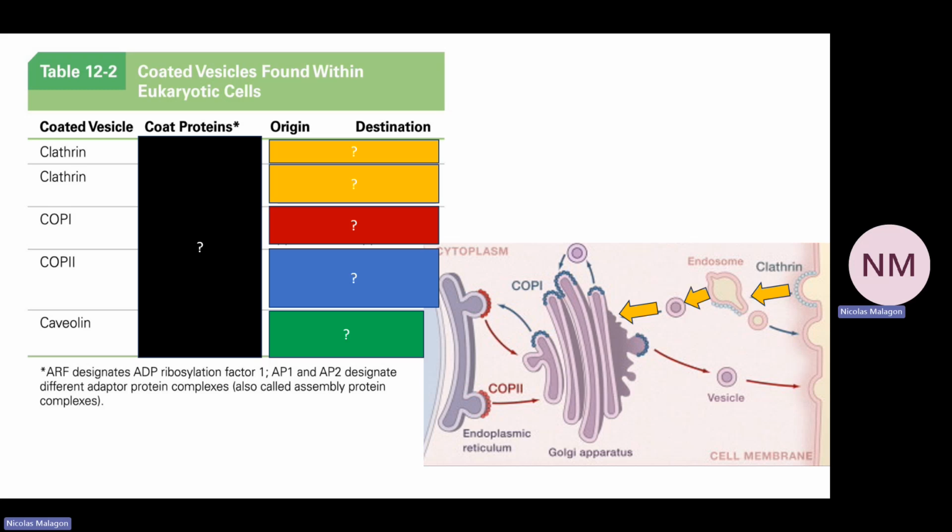And here are the coat proteins. So here you see clathrin, COP1, COP2, and caveolin. And these ones, you need to remember. Maybe some of you have seen them in your articles. So this ARF, this SEC13, all these ones, SAR1, all of those would be in the test, and I will describe them.